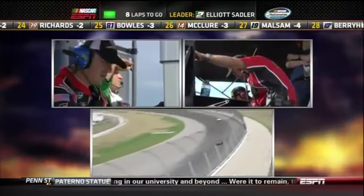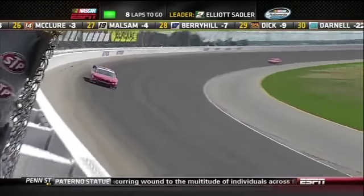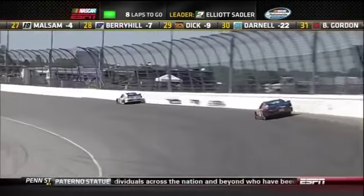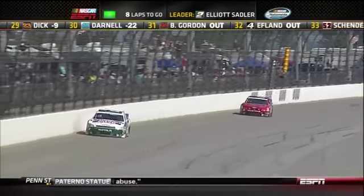I tell you, this is so frustrating. You're the crew chief and the crew's on the box. You're watching this. There's nothing you can do but just watch it, hold your breath, and hope. It's like for Sadler, you just hope that you can make it and hold him off.